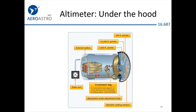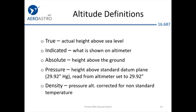So that's what you really need to know as a pilot, that if they tell you the altimeter setting is 3053, you turn it until you see 3053 in the window. It's worth knowing these altitude definitions. The most important for determining aircraft performance is going to be density altitude. That kind of tracks the actual number of molecules in a given volume of air.